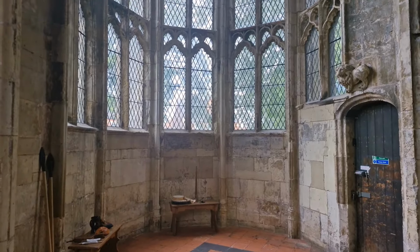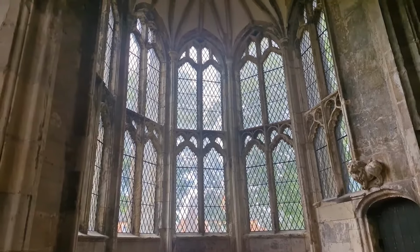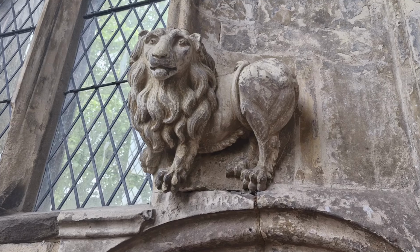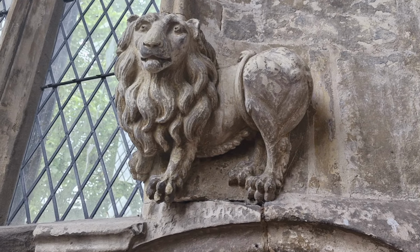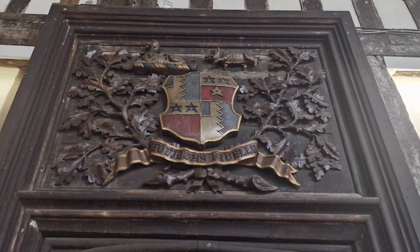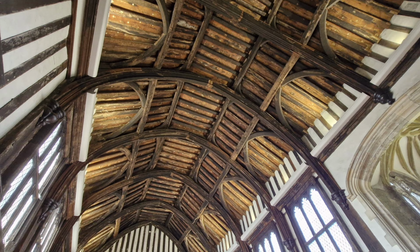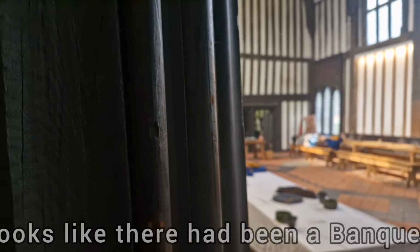Our tour of Gainsborough Old Hall started straight into the Great Hall. The house was built between 1471 and 1484. It is a wonderful example of Tudor architecture. It was built by Sir Thomas Burgh. He was a very rich, flamboyant, and powerful man.